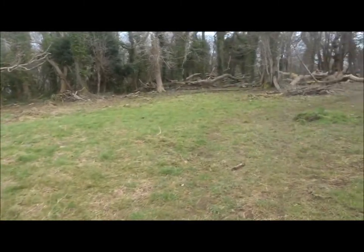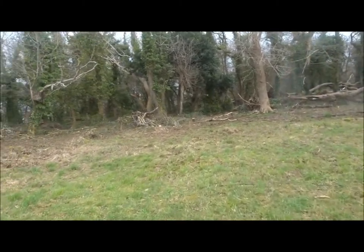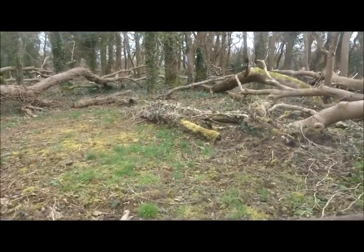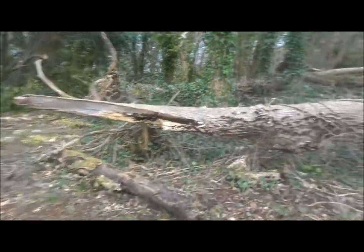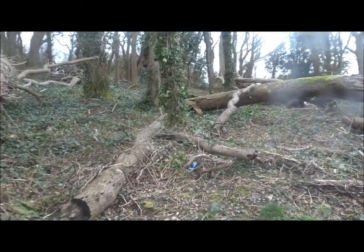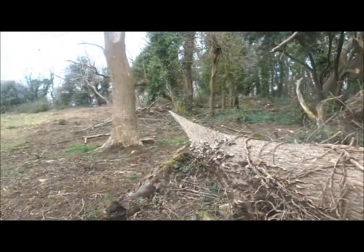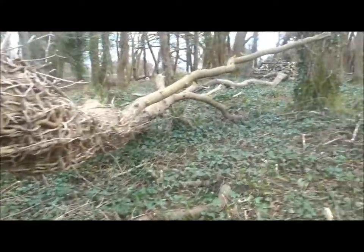Got a graveyard up here. There's a lot of trees down. A lot of them down. Oh, it won't be long before mine's down. It won't be long. Yeah, they stripped this area right back. Some of these trees were alright not long ago.